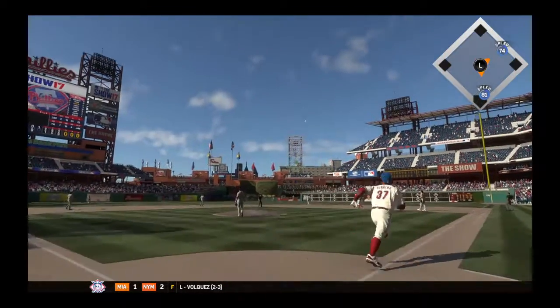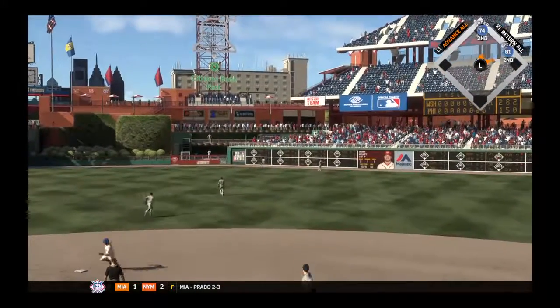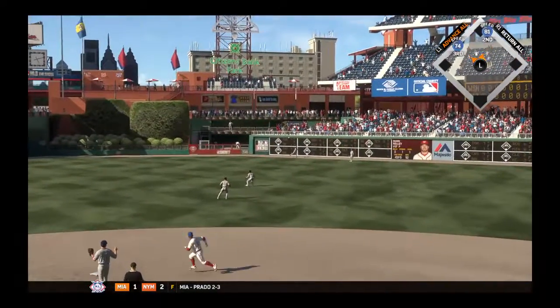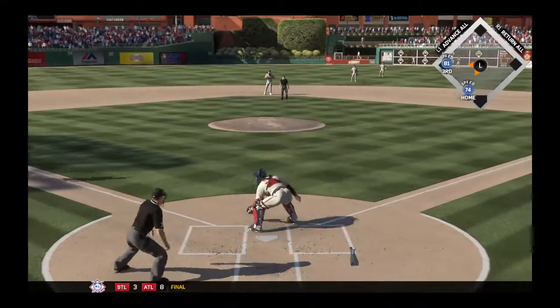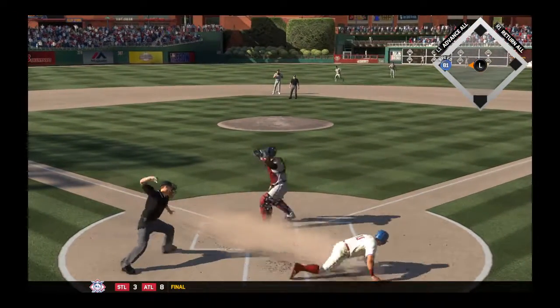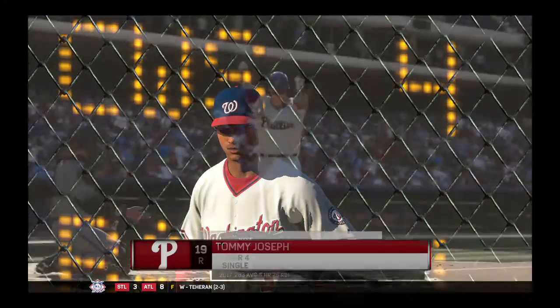Pitch swung on and hit in the air. Taylor is after it, but he won't have a play. This is down and into the gap. Galvis heads for the plate. Oh, and the tag will get him at the plate as the potential tying run is cut down trying to score.